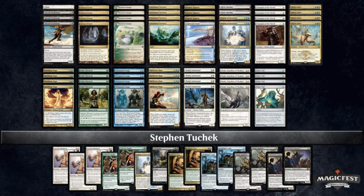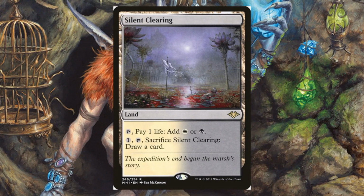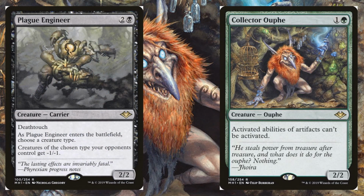Here's your 8th place Humans deck, and I don't have a lot to say about it. When you look at the deck list here, it looks like a pretty normal Humans build. 4 copies of Aether Vial, all the most powerful Humans that are in the Modern format. Let's take a look and see what Modern Horizons brings to this deck. In the main, the mana base is running a couple copies of Silent Clearing. Sideboard has Plague Engineer and Collector Ouphe.